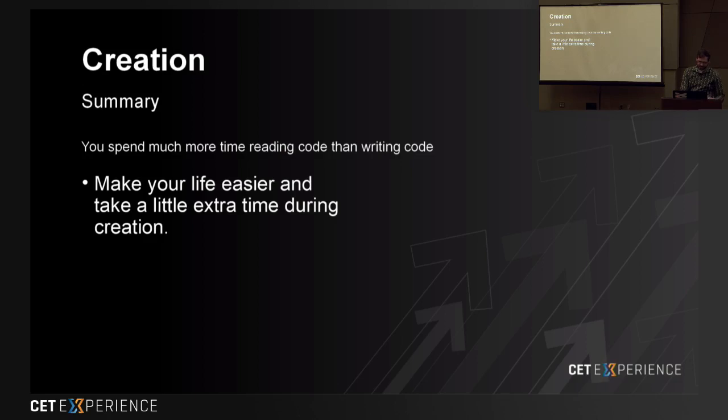So overall, for creation, you spend more time reading and interpreting code than you do writing code. By a large margin, you're going to be reading more. So take the few extra seconds to make it constant, to break something out into its own method, plan out your class structure, and whatever else. It's going to save you time in the long run, and it'll make your life easier when you inevitably have to maintain some of the code that you create. Future you will definitely thank you.